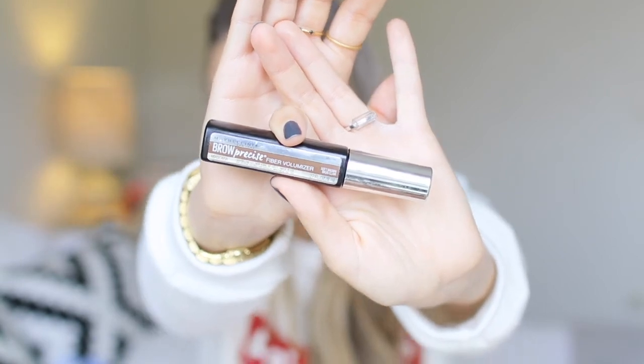And the last one, this is perhaps, from everything I've talked about, my favorite current product I own. This is the Maybelline Brow Precise Fiber Volumizer, and for a long time I was just filling my brows and trying to find a gel to make them stay. And then I tried this. This is from the drugstore. This not only sets my eyebrows, this adds fibers to them, so this makes them look really full but also really natural.